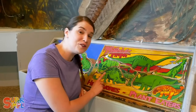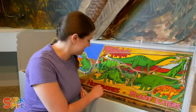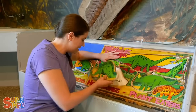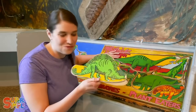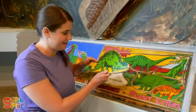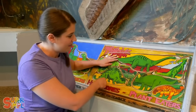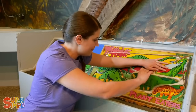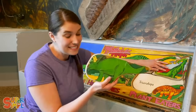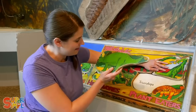These dinosaurs are herbivores, which means they eat plants. Let's see what kind they are. This is a stegosaurus. It has a long tail with sharp spikes on it. And this is a triceratops. This dinosaur has horns on its head.